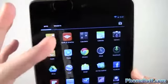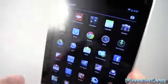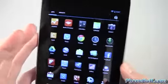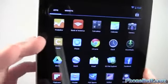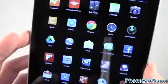Of course, I have my banking apps for Bank of America, Chase, and I have Capital One, but I don't have the Capital One app on here because it doesn't support the full screen mode of my tablet yet, so it doesn't make the cut. Of course, you guys see Catch, calendar, camera, pretty basic stuff, Chrome, of course.